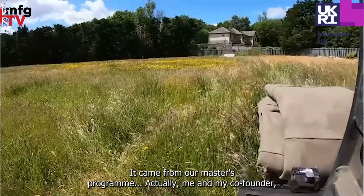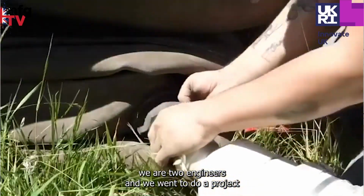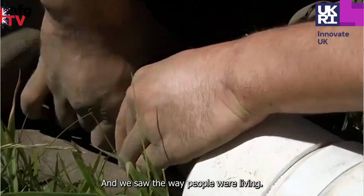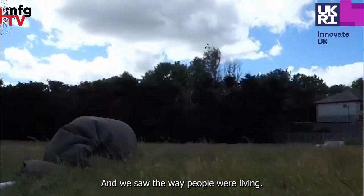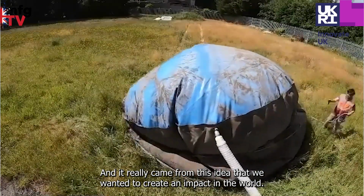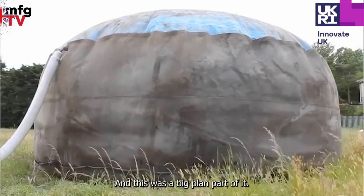It came from our master's program. Me and my co-founder, we are two engineers, and we went to do a project in Kenya at a rural site about waste management, and we saw the way people were living. And it really came from this idea that we wanted to create an impact in the world, and this was a big part of it.